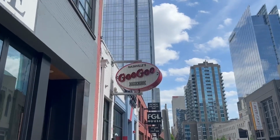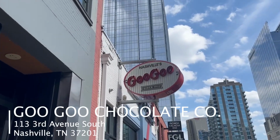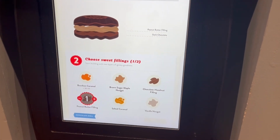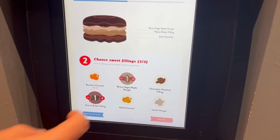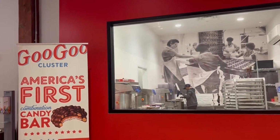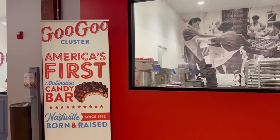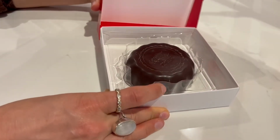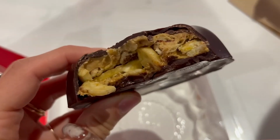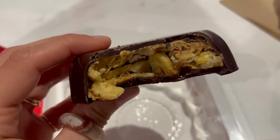And then we also made our own Goo Goo Cluster, which is a candy bar that was invented in Nashville. That was really fun and super delicious. We were both surprised at how good our Goo Goo Cluster was, which had potato chips and pecans and banana chips. It's going to cost you $15. They don't tell you that until you've already created your thing and you're attached to it. But I still think it's worth it. Yeah, we thought it was worth it.